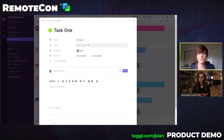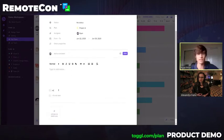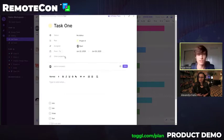So we'll call it task 1. We can allocate it to any particular plan. So this belongs to project A in this case. We can type some notes in here. We can make a checklist of subtasks within this main task. We can upload files. We can either assign more people or maybe tag them in a comment.